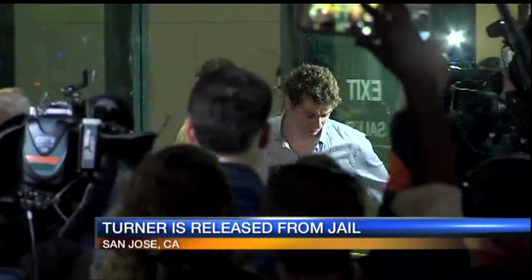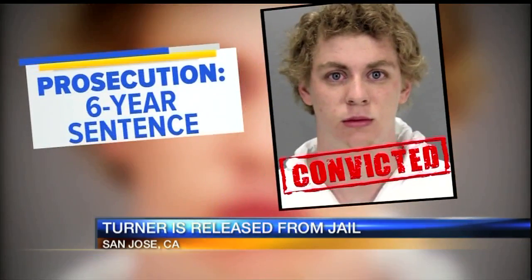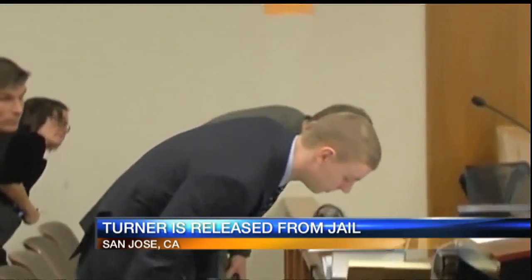The former Stanford University swimmer who served just 3 months of a 6-month jail sentence for sexually assaulting a young woman on campus is now a free man. This morning, Brock Turner walked out of a California jail amid a crowd of reporters and flashing cameras. The prosecution had asked for 6 years, but the judge only gave him 6 months. That judge, Aaron Persky, received death threats following that sentence. Last week, he removed himself from criminal cases.